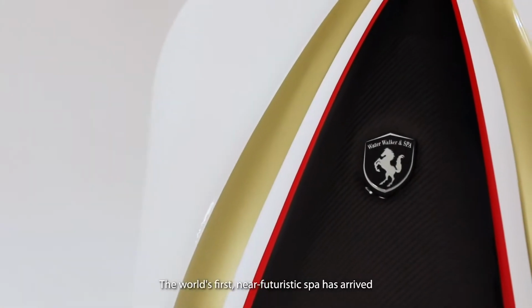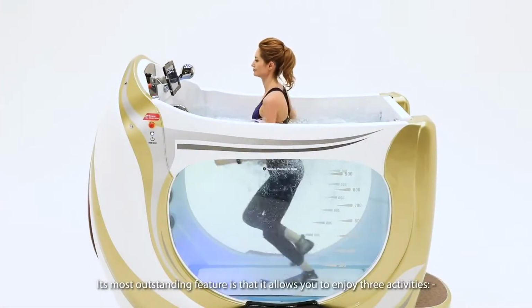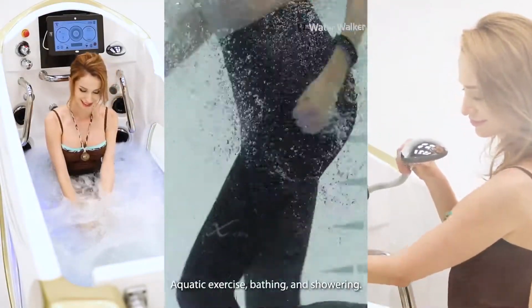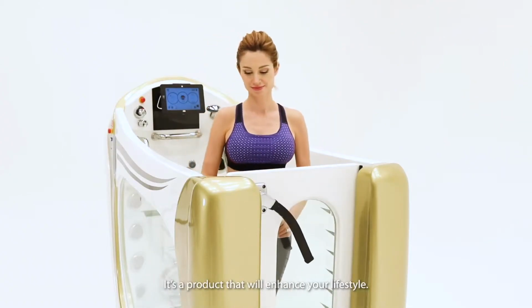The world's first near-futuristic spa has arrived. Its most outstanding feature is that it allows you to enjoy three activities: aquatic exercise, bathing, and showering. It's a product that will enhance your lifestyle.